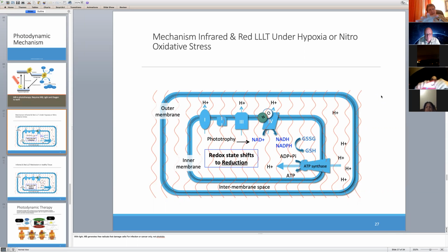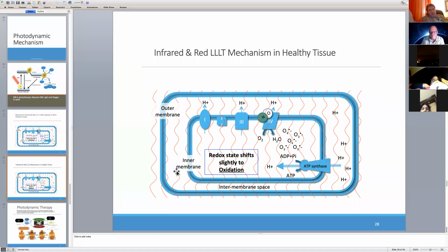So this is the opposite of what happens in healthy tissue. In healthy tissue, you have too much oxygen. You have energy in the form of NADH, so the electron acceptor here is not NAD, it will be the oxygen, and you'll be shifting the redox into oxidation. So the light effect on hypoxic and inflamed tissue is shifting the redox into reduction and decreasing the inflammation. The light effect on healthy tissue is exciting those electrons, which are picked up by oxygen, shifting the redox into physiological oxidation that will help to stimulate the stem cells and the gene expression of the proteins. So it's a good thing, right?